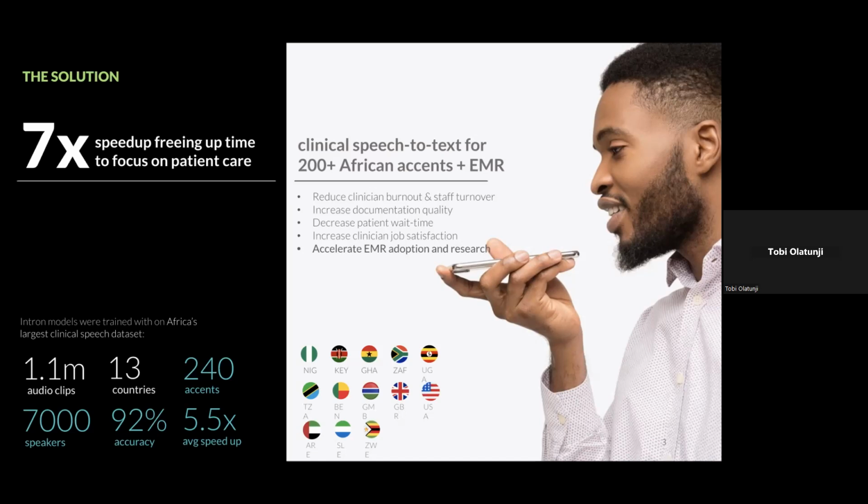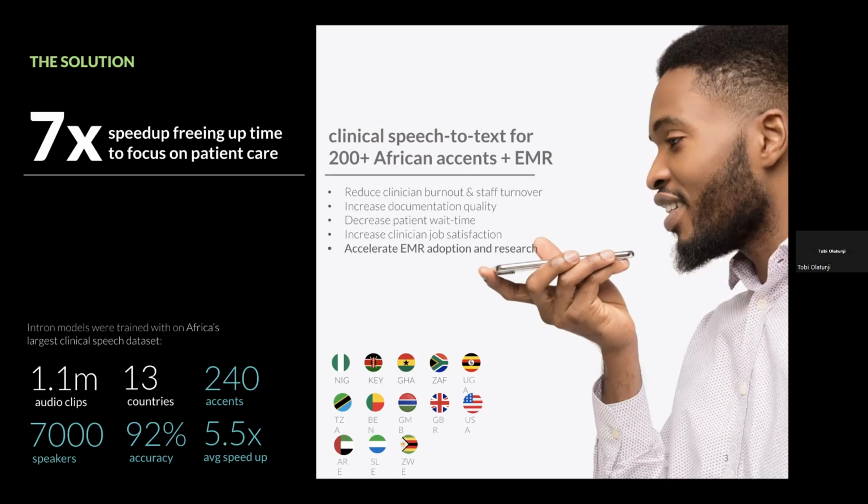the EMR directly. And from an initial study we've done across 4 African countries, we've observed that this software is able to give up to 7 times speed up. The average speed up is actually about 5.5 when you compare the speed increase on the keyboard versus speech, because everyone is more comfortable talking than typing, and we're able to help significantly increase efficiencies for clinicians.